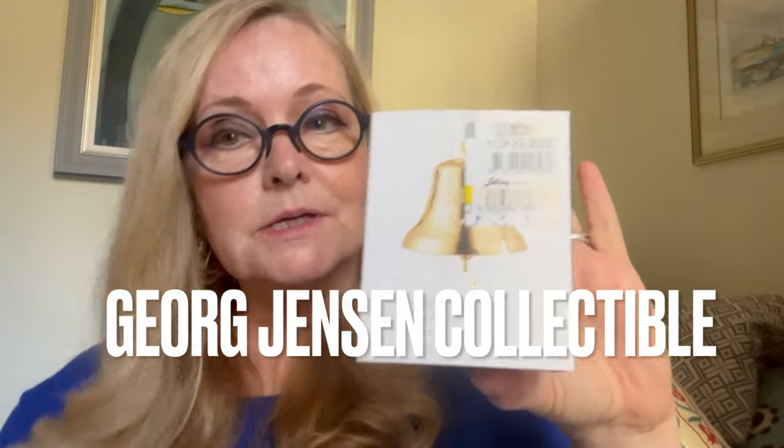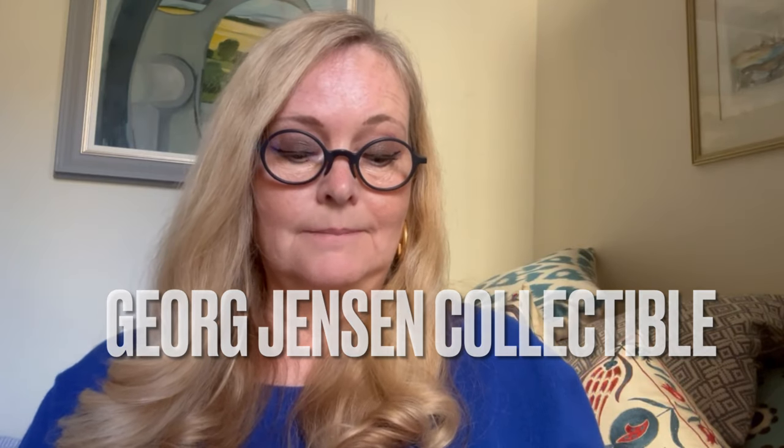These I collect Georg Jensen Christmas collectibles because I think they're super lovely. Georg Jensen, of course, is a very famous Danish jewelry designer. He was particularly famous in the 50s and the 60s, I believe, but has remained so up until now. They do lots of things in terms of homeware, plates, cutlery, candlesticks, a lot of silverware, very famous for their silverware and their silver jewelry design. One of probably the biggest Danish jewelry design brands around. So I believe the brand Georg Jensen is well known worldwide.